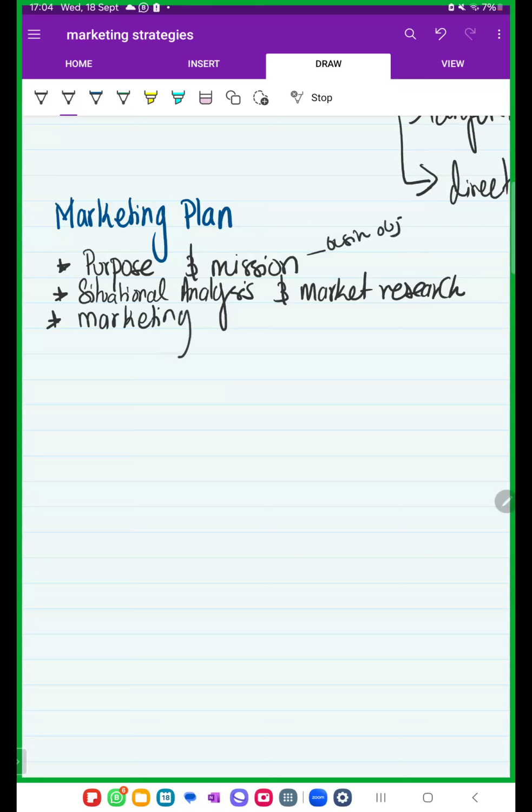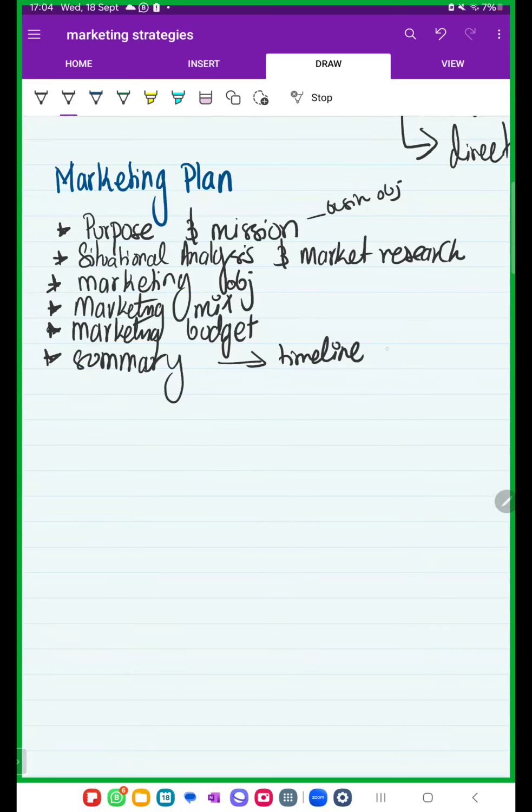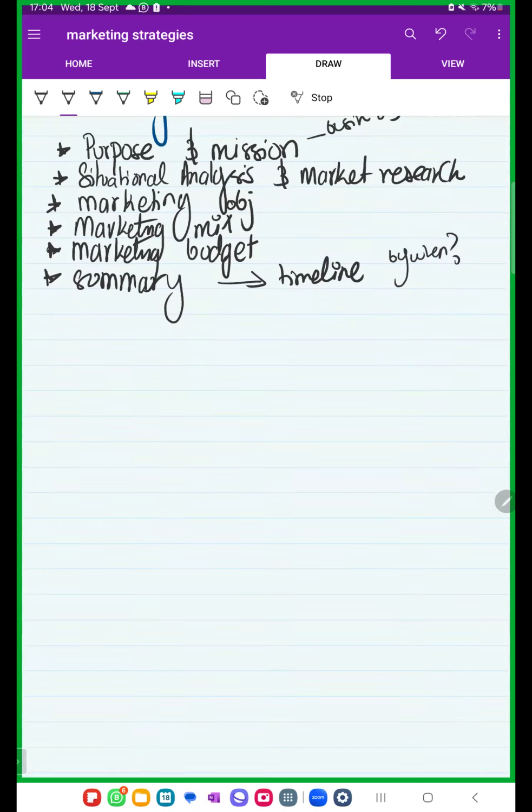Here comes your marketing objective. Then we have your marketing mix. Then you have your marketing budget. Then you make yourself a summary and set yourself a time scale, a timeline, as to by when you want to achieve this entire strategy. And then finally, you review your marketing plan and evaluate. So this is an important part of the marketing plan.